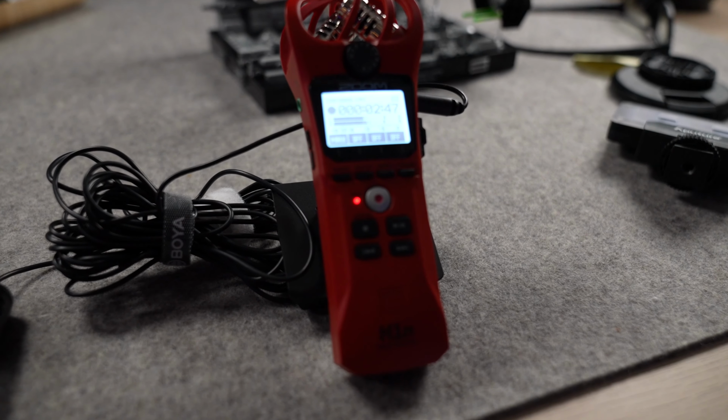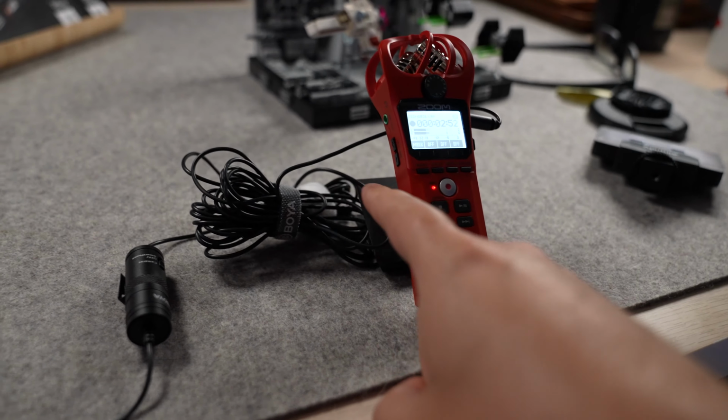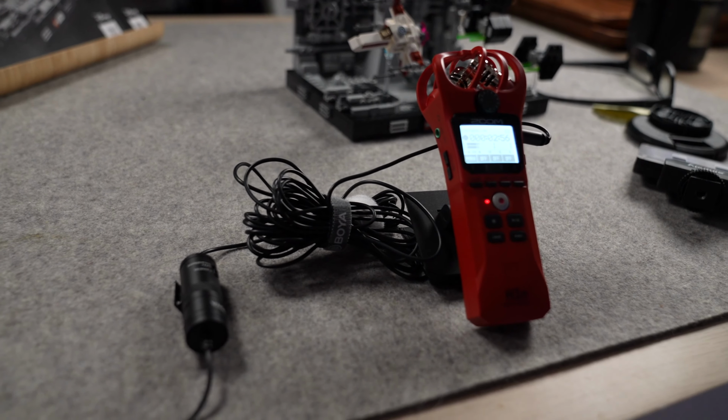Also my little audio recorder I just use right now to record this audio. That's a little life hack I just added to my studio. Very quick little thing, great for lav mics and all that I'm using right now.